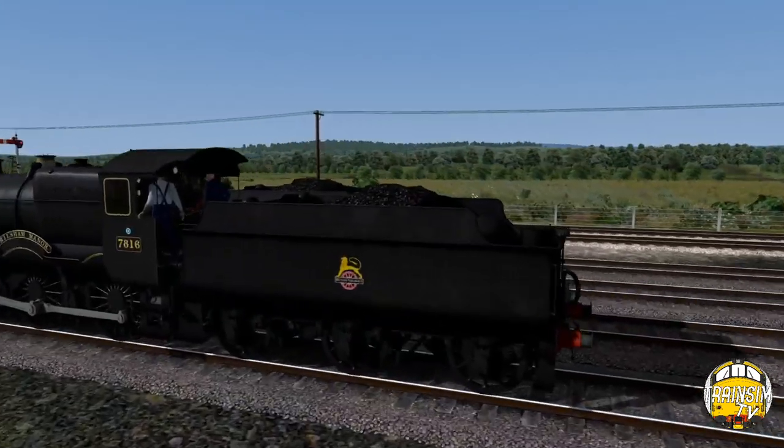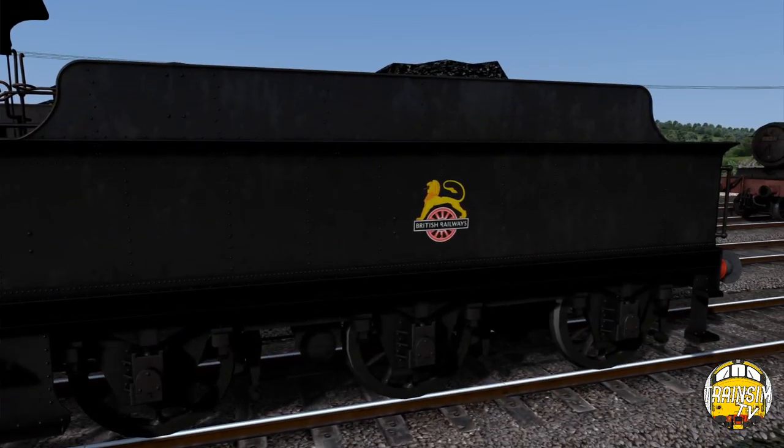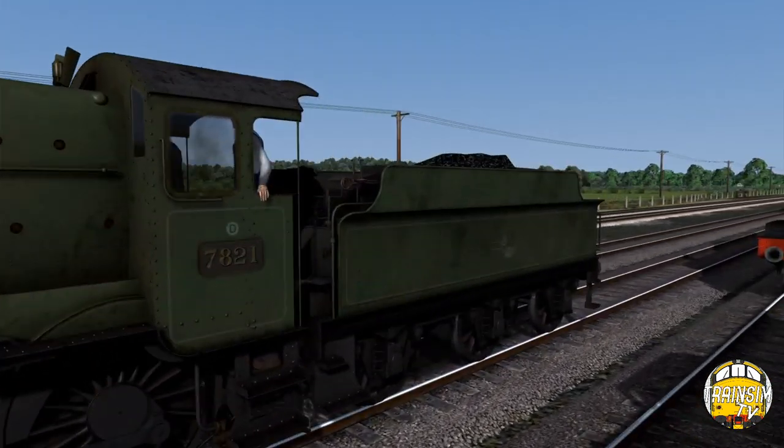You've got all the different tender logos and stuff you can place as well. So you've got the late BR emblem on that one, early BR emblem on this one. And then you've got the BR green. This is quite a really faded BR green, actually. I like that effect.